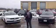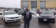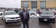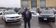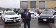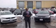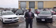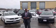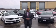All right, guys, to recap, 2017 Jetta S, you're going to get the standard leatherette, the heated seats, the backup camera, Apple CarPlay, Android Auto, keyless entry for the exterior of the vehicle, the outside heated mirrors, the push button start, and the moonroof. 2017 Honda EX, you're getting that Honda Lane Watch, Honda keyless access as well, push button start, the moonroof. You are not getting the heated seats, and you are also getting a cloth interior as well.